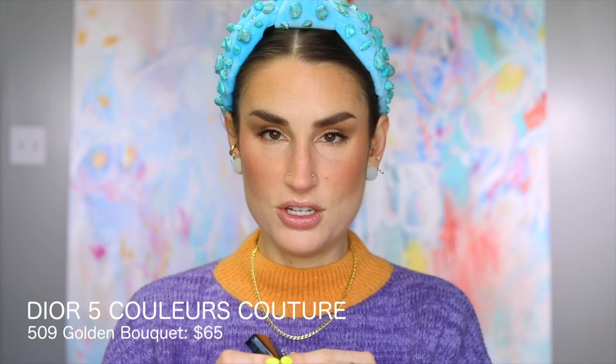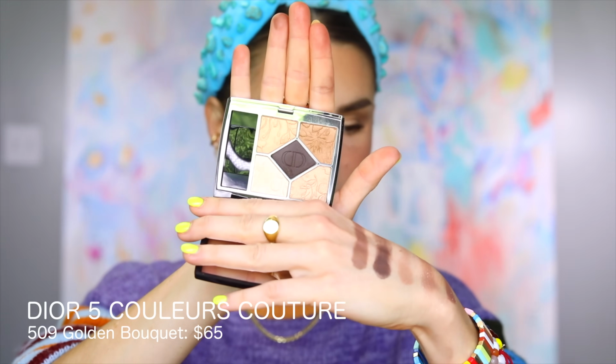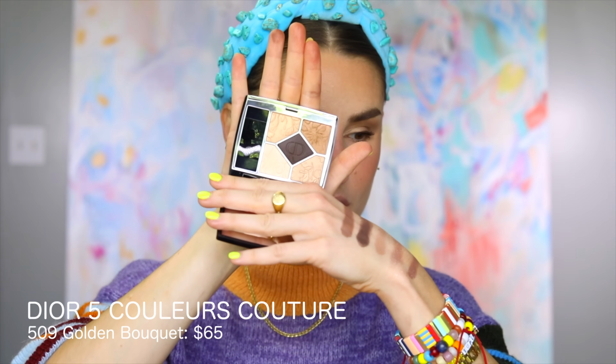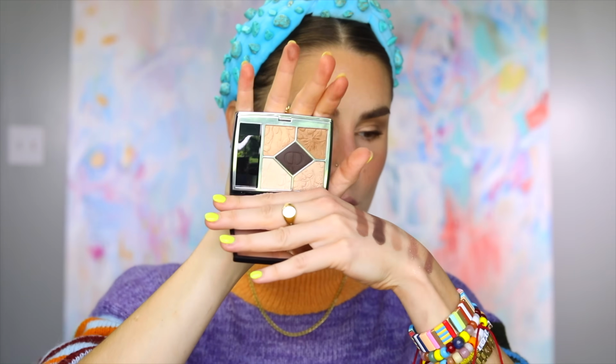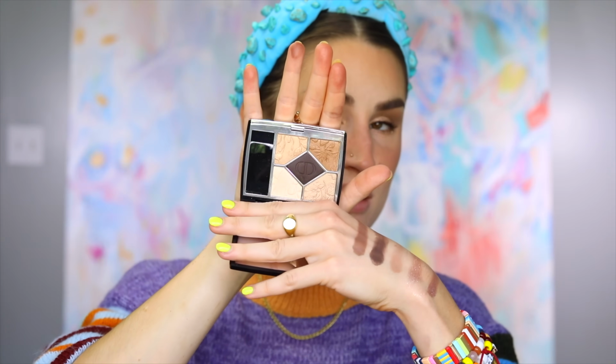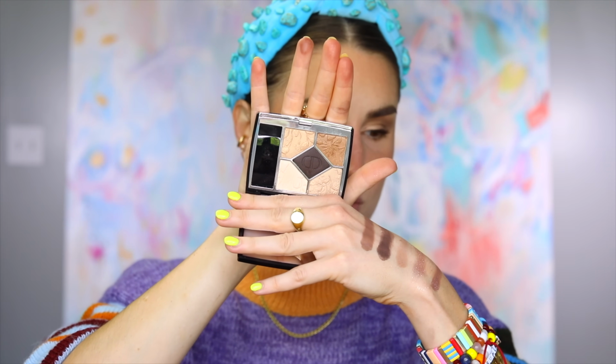Actually, for comparison's sake, the next one that I want to swatch is my newest one. It's the one I'm wearing today. So this is the 5 Colors Couture 509 Golden Bouquet from Dior, and this is the one that I was just talking about in my last video. Let's move that back. It's getting a little bright in here. It's the one where I was like, they're all almost indistinguishable from one another, and then it's a quint, obviously. And then the center one is the one that stands out as being really dark.